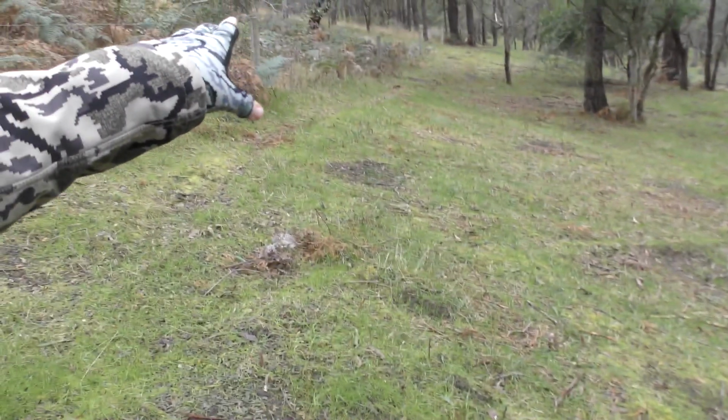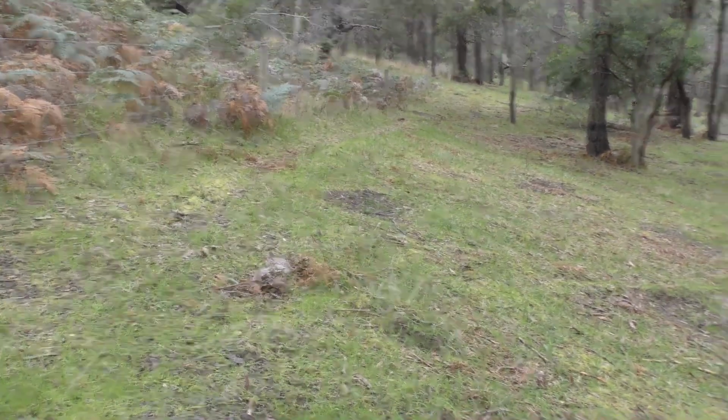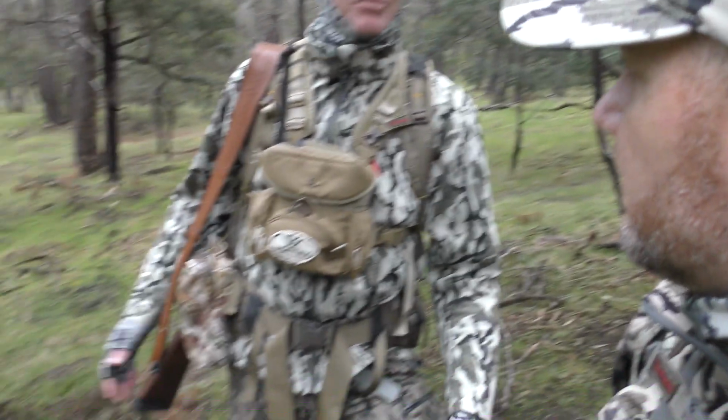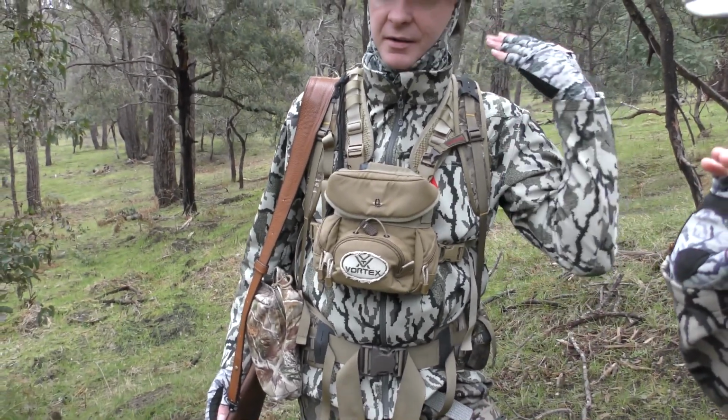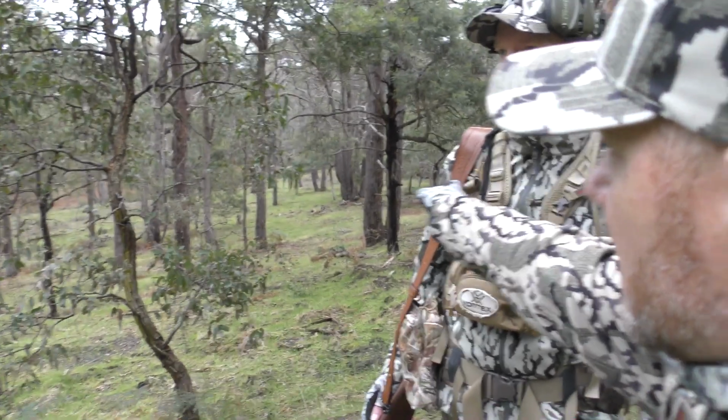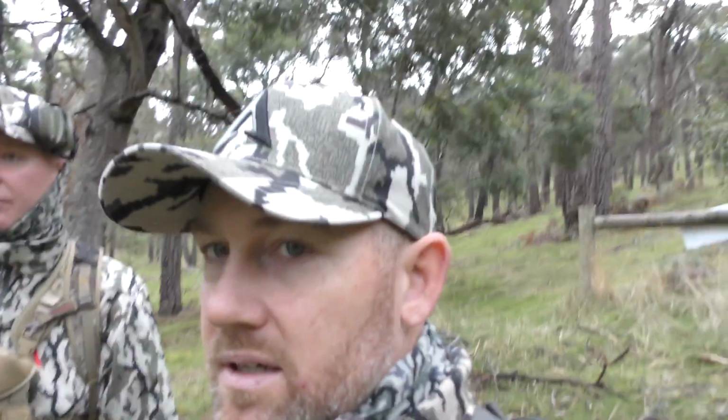So we're going to go back down here, stick up high because of the wind, and see if we can cut them off further up. I don't know. It's really the only plan that we've got. Yeah, I think so at the moment. And then the wind is down. We're right up our backside. Yeah. And then maybe come back this way to see if any more deer are coming down from here. I don't know. All right.